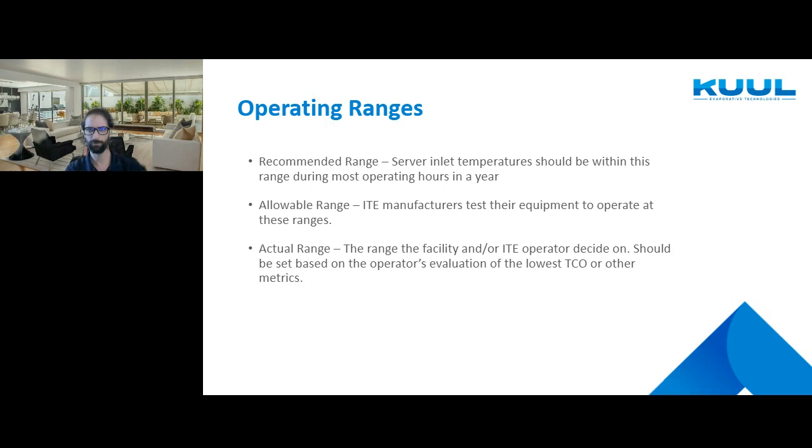Though the allowable range is where IT manufacturers typically test their equipment to operate. While it may function at these levels, depending on the specific equipment that you have in your facility, it is possible that the performance and reliability of the IT equipment could be diminished. So I think really the most important takeaway from this slide is that equipment should operate in the recommended range under the majority of operating hours in the year.